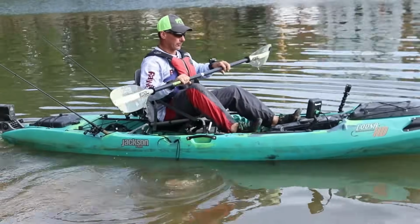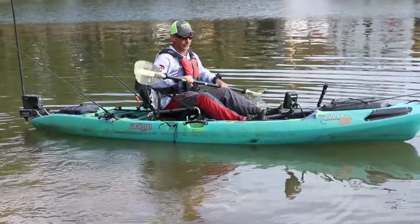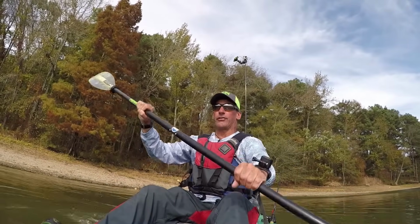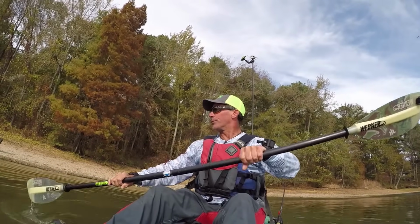Now, maneuvering a boat and paddling a kayak, I'll give you just a couple basic strokes. The most obvious is the forward stroke to make you go forward. Most people, when they get a kayak, their paddle's really low, and you see them paddling like this, really short strokes out really far from the boat.